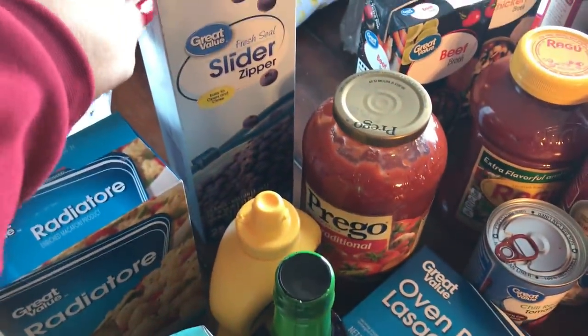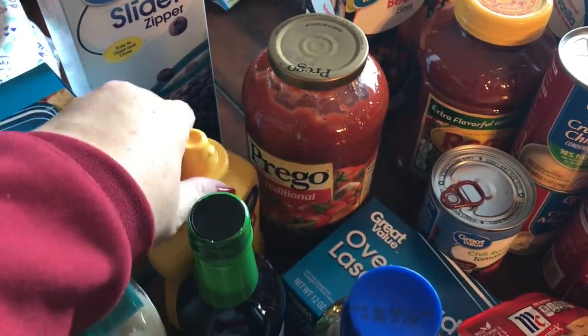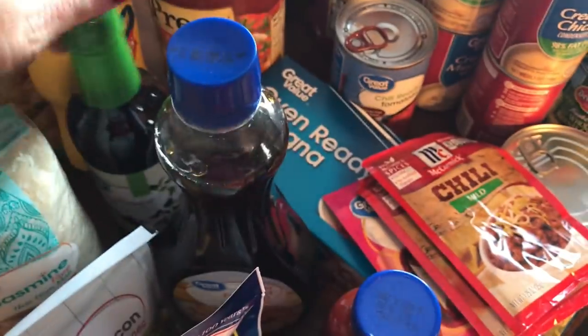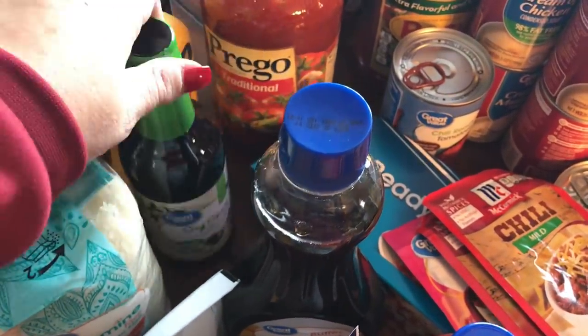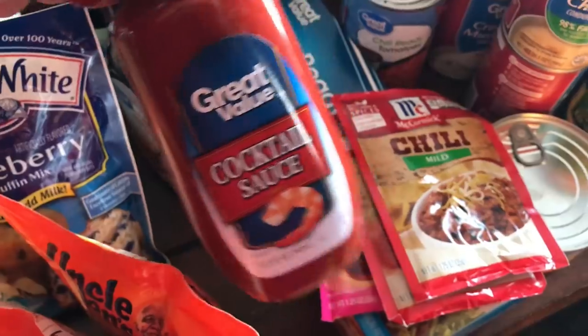I got some freezer bags, gallon sized. I got some mustard because I needed that for here. I got some soy sauce. I got some syrup, and I needed soy sauce for a recipe, but I figure that I will let them have whatever I don't use. And same, well, the syrup isn't for a recipe, that's just for them. And I needed some cocktail sauce.